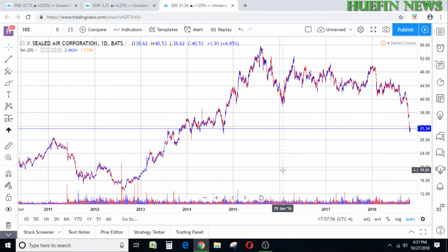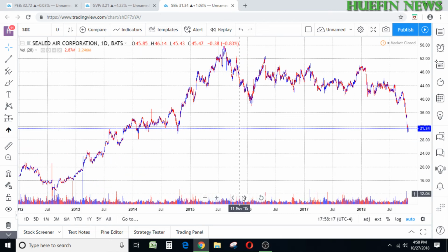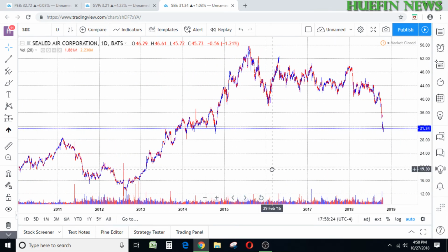Okay, so tell us what you all think. Do you think that PEB, GVP, or SEE, do you think that these stocks are going to move to the upside? Because as of right now, we're definitely seeing indications that these three stocks are geared for higher prices throughout the month of November. But as always, especially in SEE, you can see here that it can dip all the way back down to $28 if the overall market continues to give us that very swift movement to the downside. But as of right now, how the price charts look definitely reveals that these three stocks need to be watched throughout the month of November.